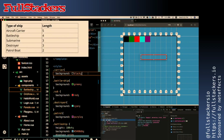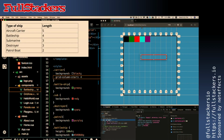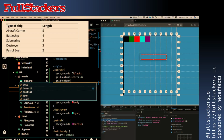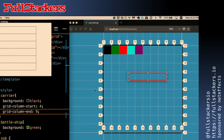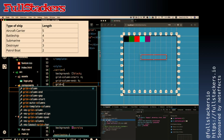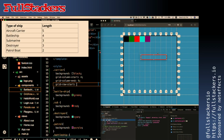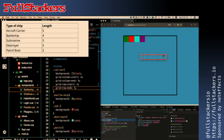So in order to position this carrier, we can do grid column start 4, which is right here, and then grid column end 9, which is right here. So we positioned it horizontally on the x-axis. Let's position it on the y-axis. So we can do grid row start 4 and grid row end 5. What that should do is once we get rid of this little block, we can see that the carrier has moved to the position that we specified, which is something that wasn't previously possible with CSS.